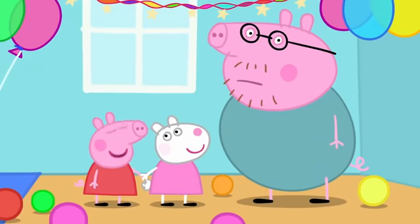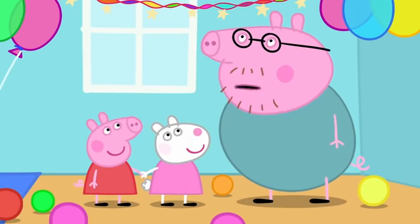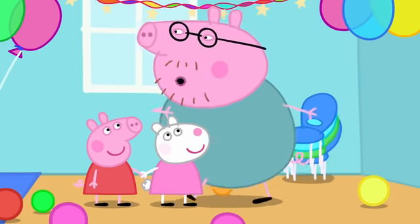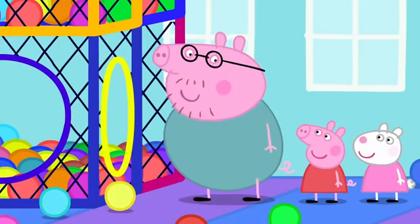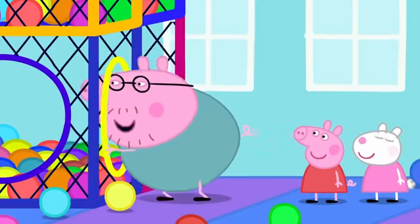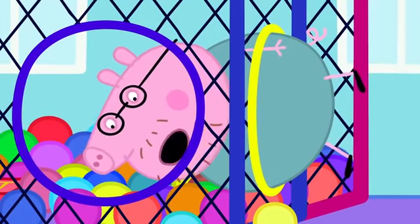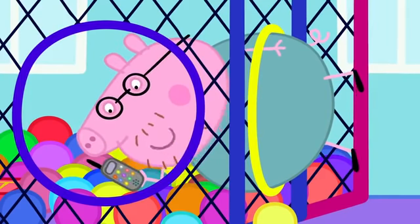Me and Susie can go in. We're smaller. That's kind of you both. But it is my job. As a grown-up, I must do this. But, Daddy! Don't worry, Peppa. If I get stuck, I will ring for the rescue services. Yes, I'm stuck. Lucky I've got my phone.